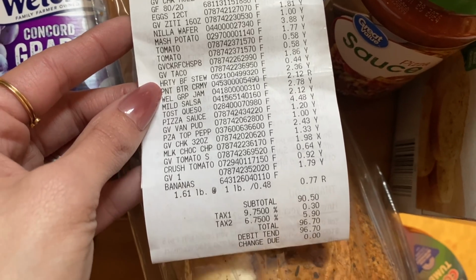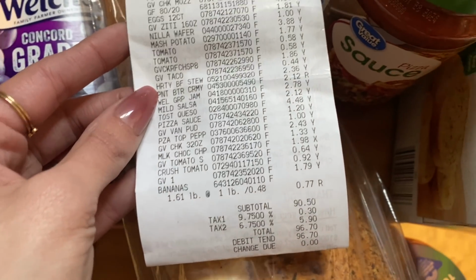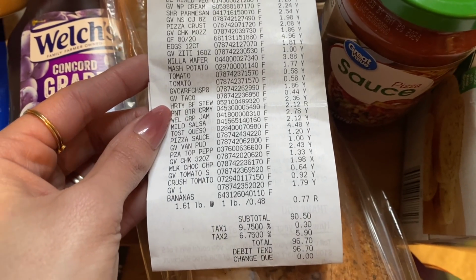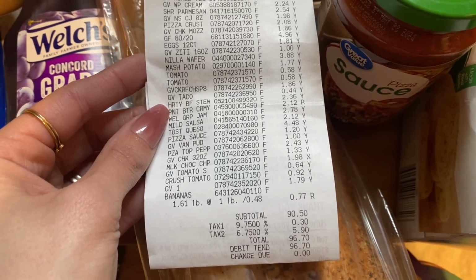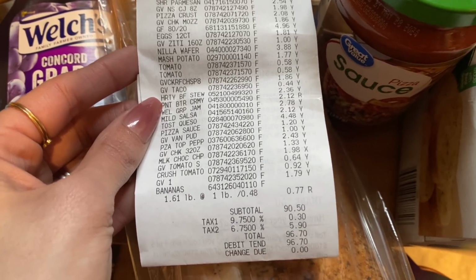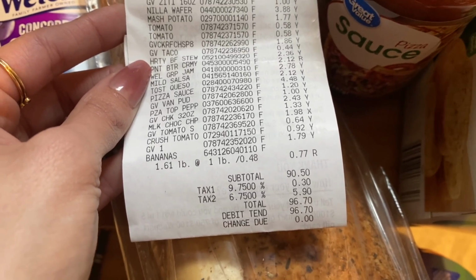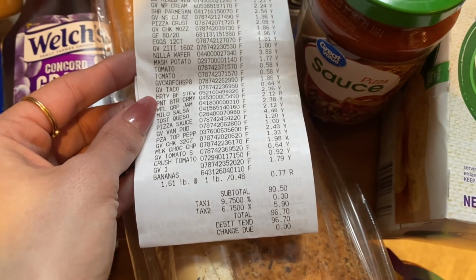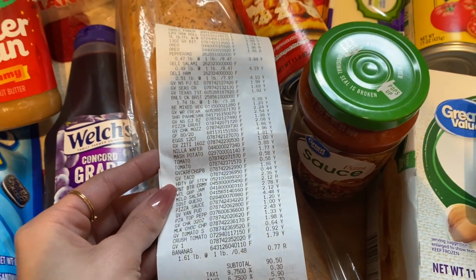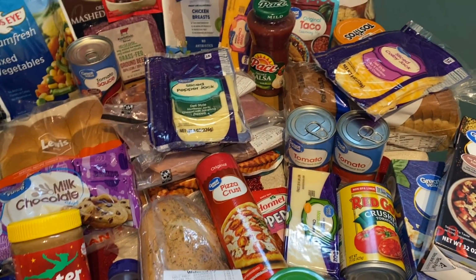It's crazy. But you can see here, my subtotal ended up coming in at $90.50 plus tax. So that is really awesome. Even with tax, I was at $96.70. So I was still below that $100 mark that I wanted to be at for my grocery budget this week. So I'm really excited about that.